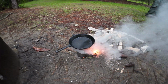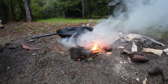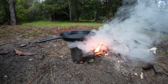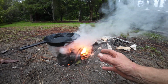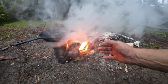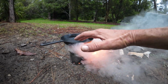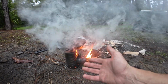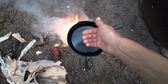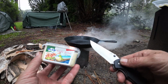So we've got the frying pan on the Hobo Stove, and as you can see, that's blocking off a bit of the airflow, and it's backflowing through the part where you put the wood. So I think I've got to put more holes in the top or find a way to lift the pan off and give it a bit of a gap for the flames to keep coming up. Yeah, that's heating up nice. Beauty. That pan's heating up good.